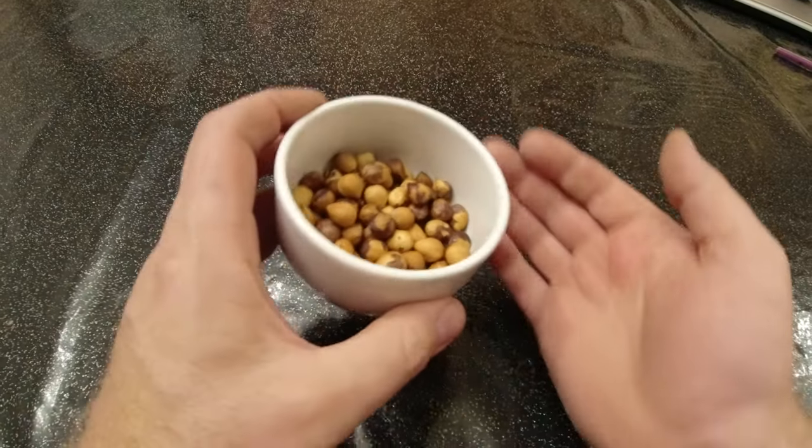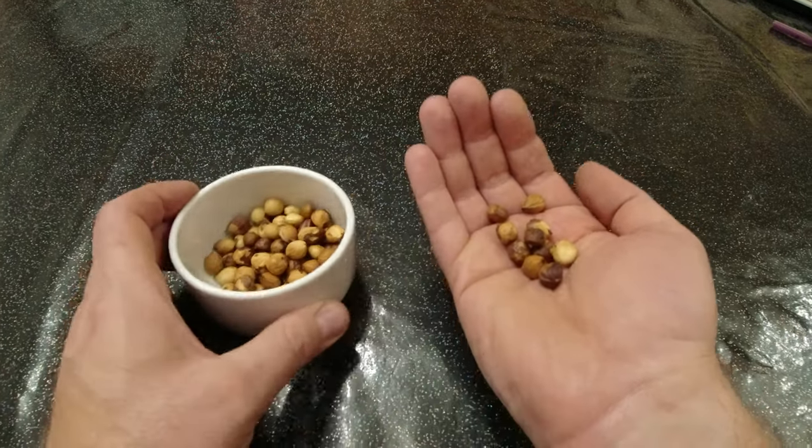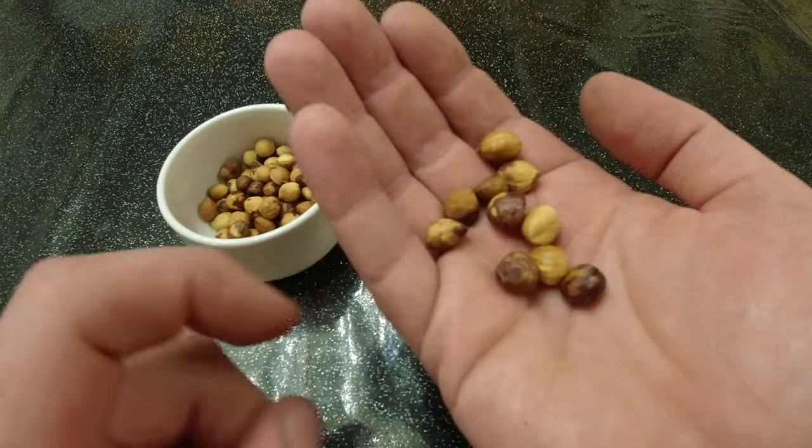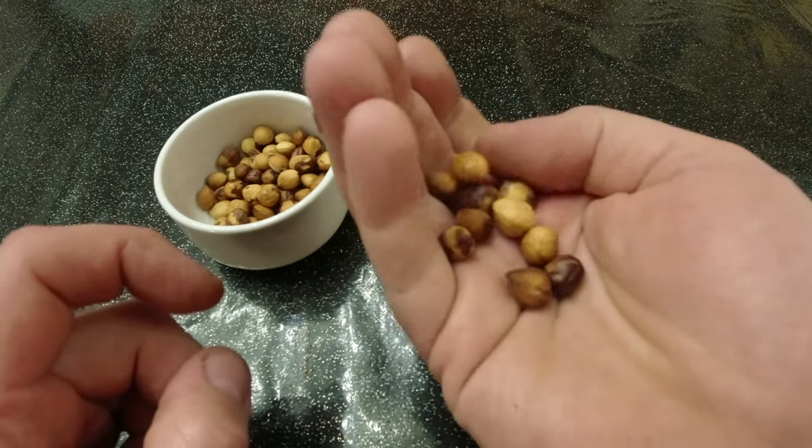Eventually, this is what you end up with. Nice jar of yummy roasted hazelnuts. These taste pretty amazing. Well worth the effort.